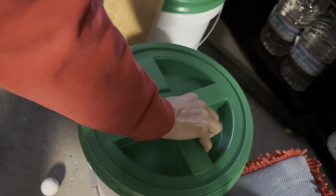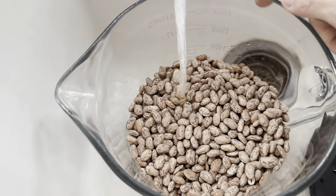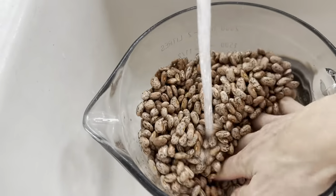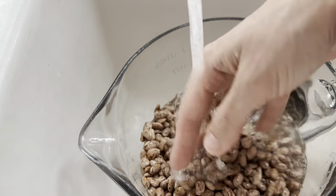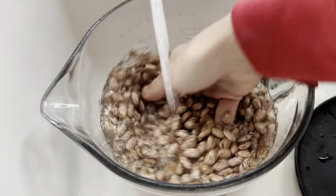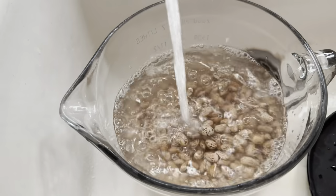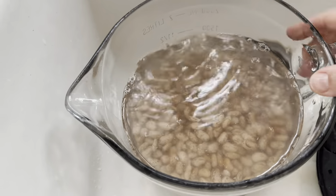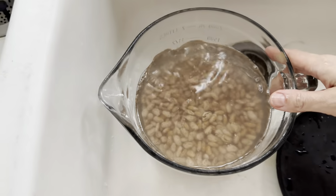All right, let's go. We're going to rinse and sort these beans, and if you want to look up how to can beans, I'll link a canned bean recipe, the easiest way to can beans, down below. We're just going to rinse these, make sure there are no rocks in there, and then pour boiling water over them and do a quick soak.